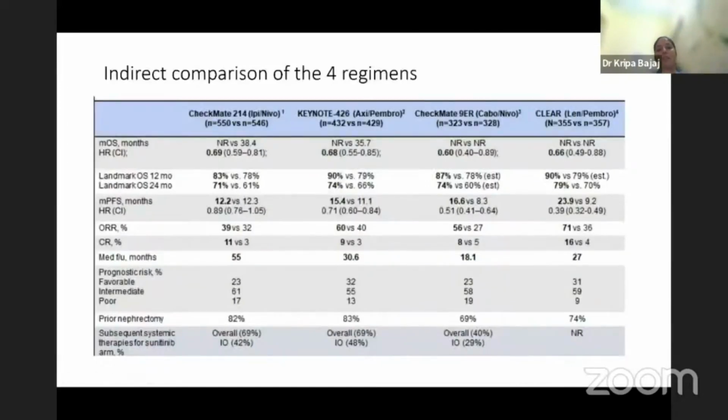If you compare the 4 regimens, that's CheckMate 214, KEYNOTE-426, CheckMate 9ER, and CLEAR. The CRs were quite high in the CLEAR trial. That is 16% was noted. And with ipilimumab plus nivolumab, CheckMate 214, the most talked about was the CRs at the time. That's 11. And the response was consistent, and maintained with a long follow-up in CheckMate 214. Maybe CLEAR data, if we follow later, we'll see what the exact results are.